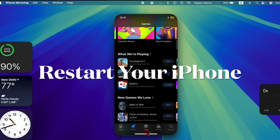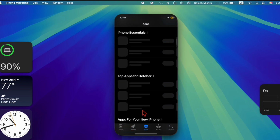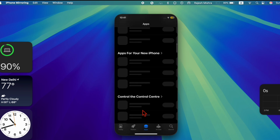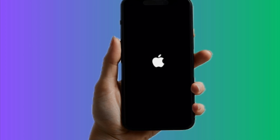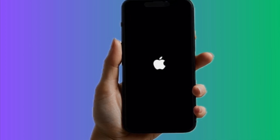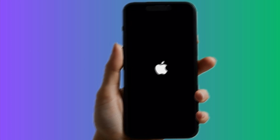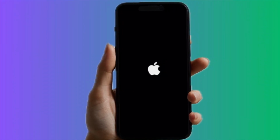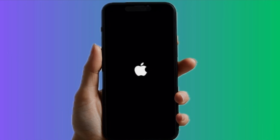If you're still unable to use the App Store on your device, then I would recommend you to restart it because it has the knack of fixing annoying or frustrating problems. To do so, you have to hold down the side button and the volume up button until the power off slider appears. And then you have to slide to power off your device. And then you have to press the side button to turn on the device.